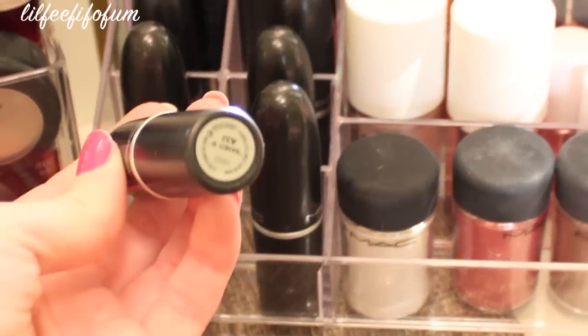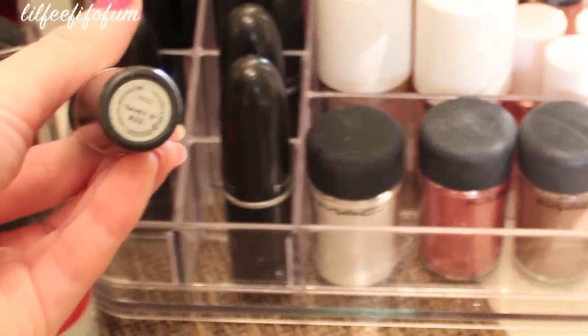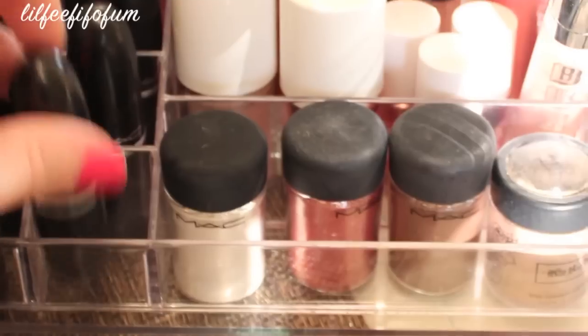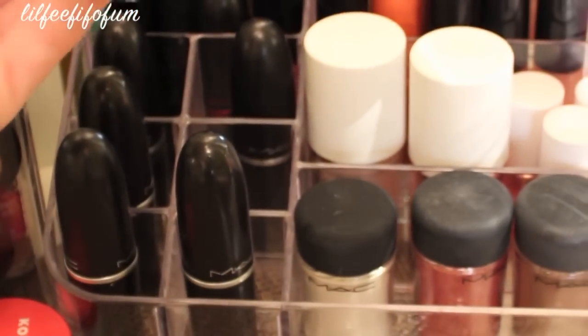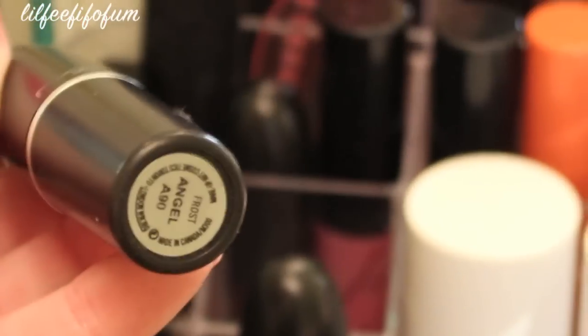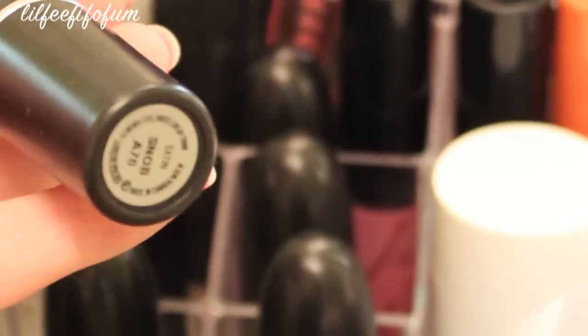So in here I store my lipsticks. They fit perfectly in here, so I can just show you some of the colors I have. The first one is Sandy B, this one is Fabby, this one is in the shade Cream Cup, this one is Lovelorn, Angel, Snob, the Nicki Minaj is in the back, the Lady Gaga one's in the back.